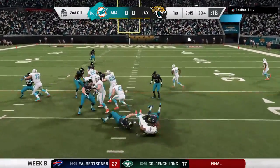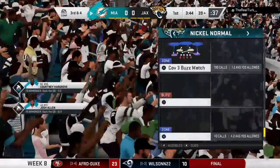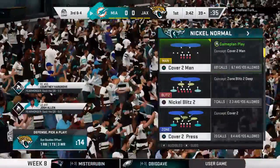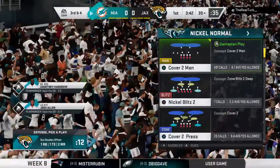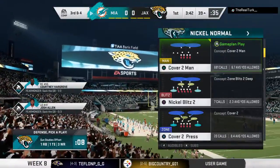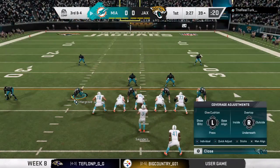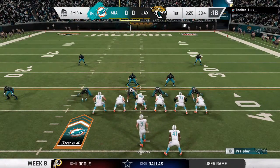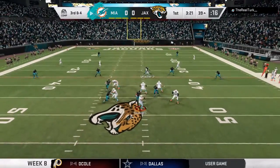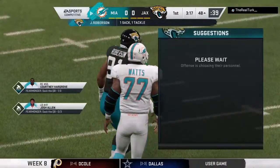On 2nd down now, Boyle. And he is met in his tracks behind the line of scrimmage. It'll go as a loss of a yard, and it'll set up 3rd down. Eighth play of this opening drive coming up. This is 3rd down. From the gun, Saunders. Nowhere to escape, and he goes down.